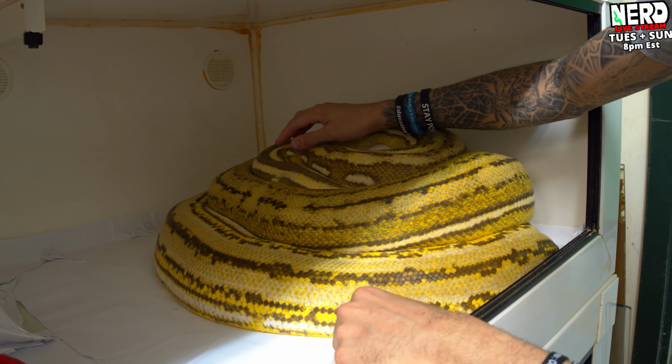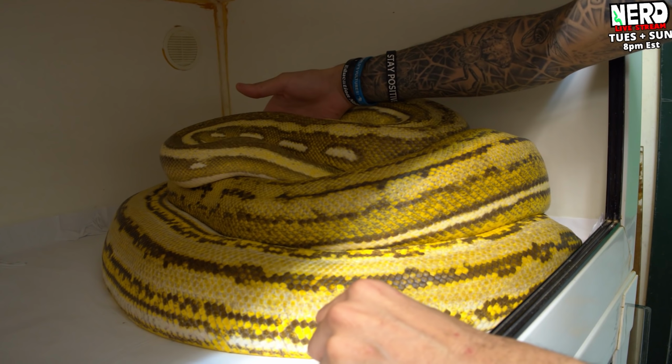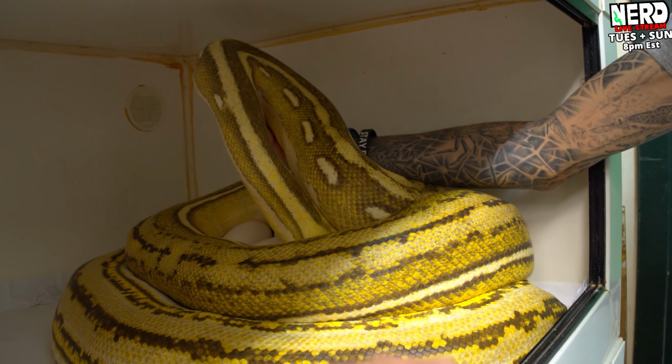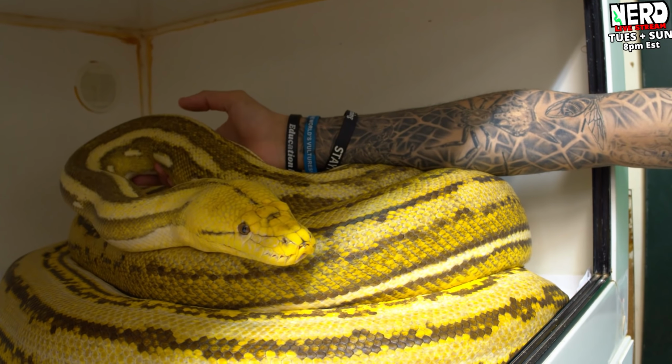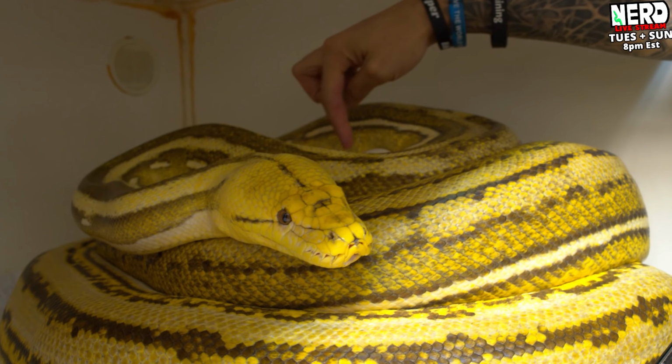You can see she doesn't want me to come in here because she's being a good mom. She's saying, I'm going to protect my eggs. Well, let's see if I can get her head out here. There you are. She's got to turn around and grab you. There we go. Okay. So you can see her head right there. Good mom. You can see the eggs right in back here.